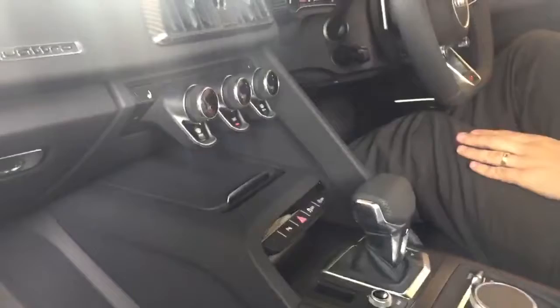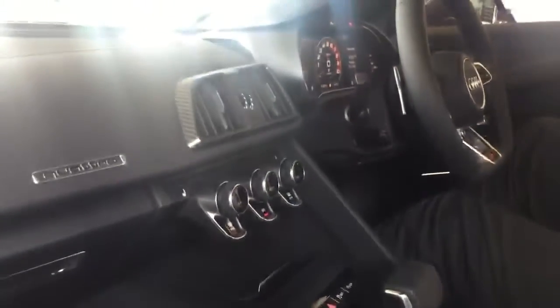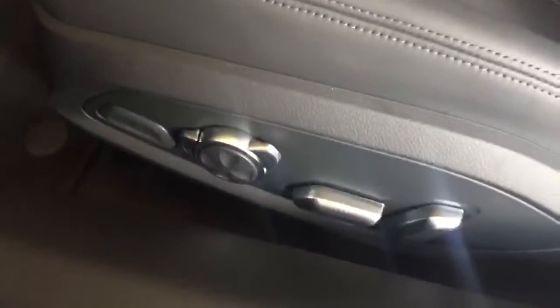Again, you can see just how much leather's on the car, with the fact that we've got the leather absolutely everywhere with the extended leather pack. These seats here are adjustable for the wings, the pneumatic on the side, and also the knee bolster there.